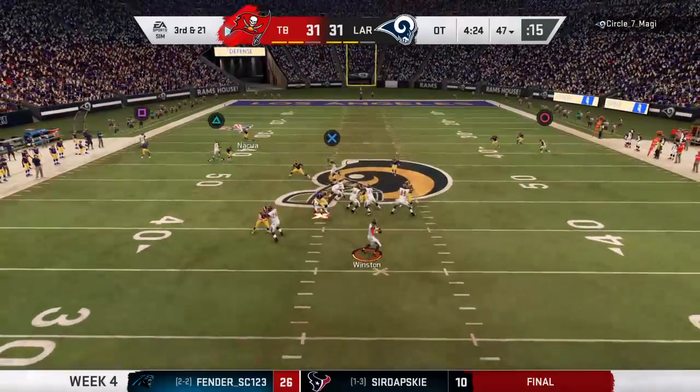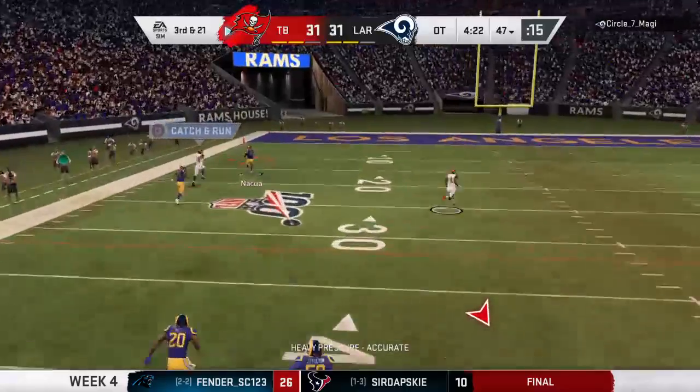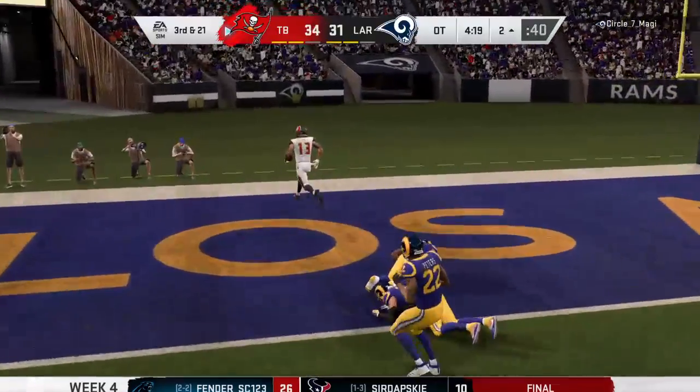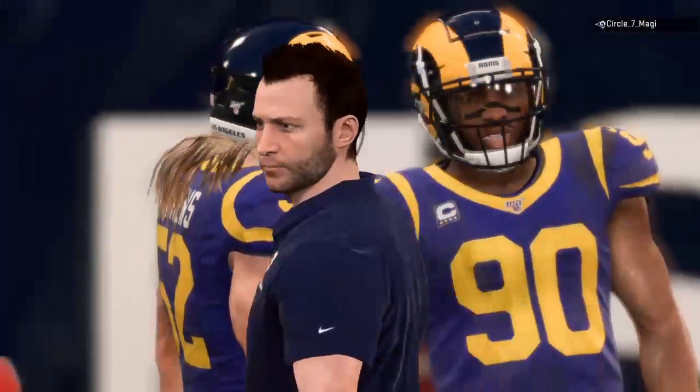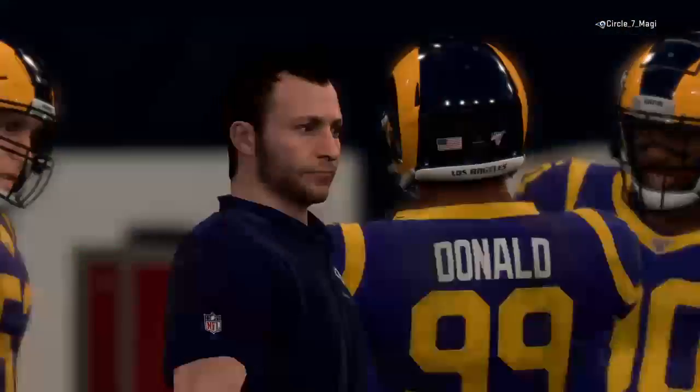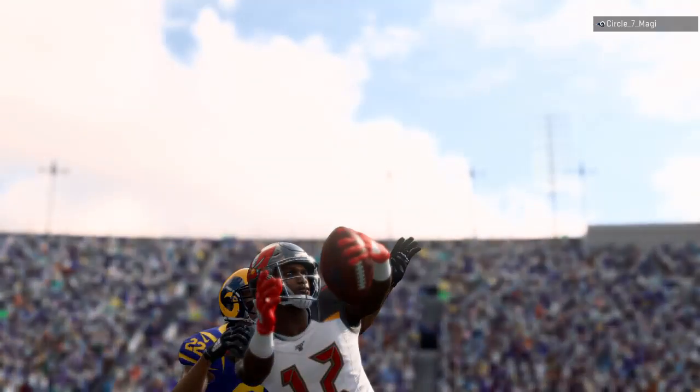Working out of the gun, Winston. Airing this one out for Evans. It's caught at the 10. And he is in for the score. And it is absolute stunned silence here as they win it on the road in overtime.